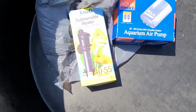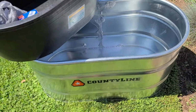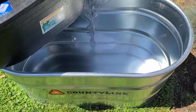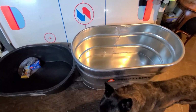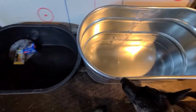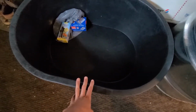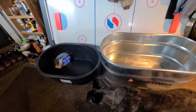And then I got a little heater and an air pump for the big tub, so whenever I put the Oscar in there, he's got some filter system and some air. This is where they're gonna go once I get them set up. This is for the Oscar, and I'm gonna upgrade the goldfish to a bigger tub for the winter because the one they're in right now is a little bit of a squeeze. I'm gonna get them set up right here.